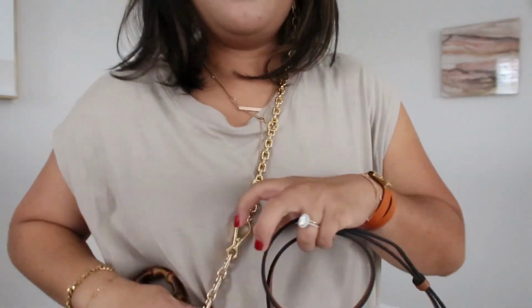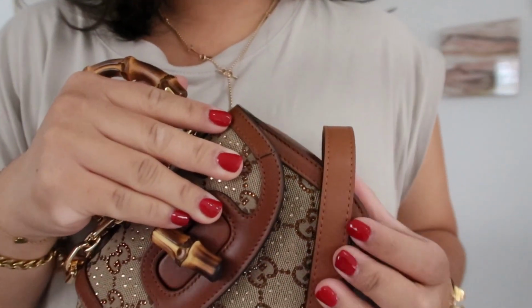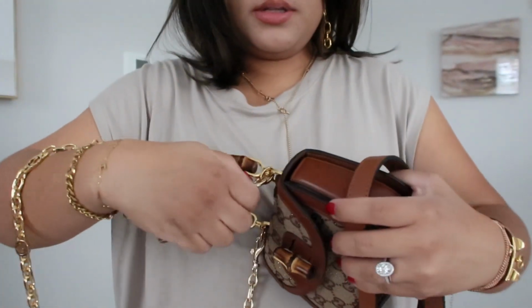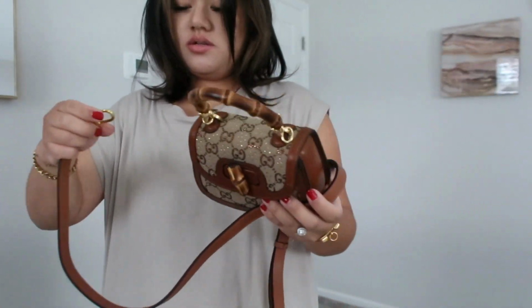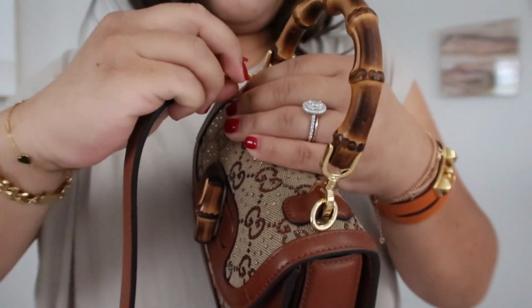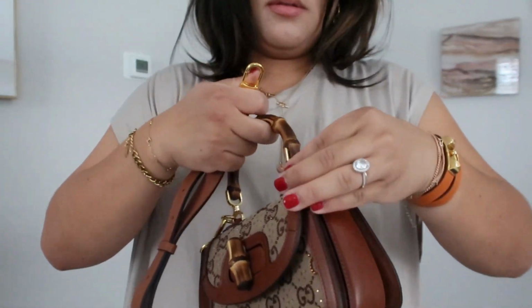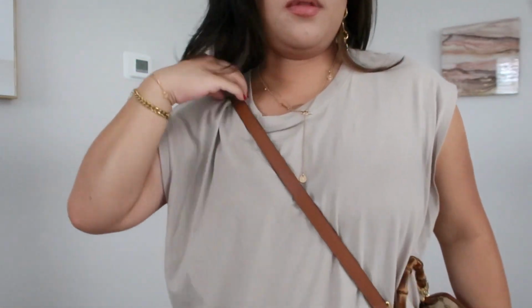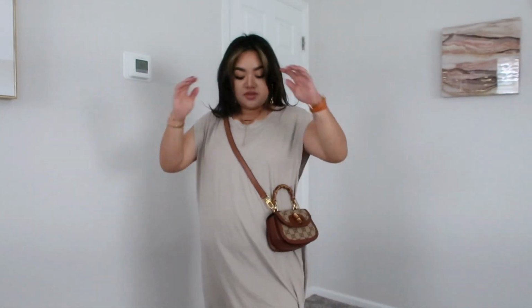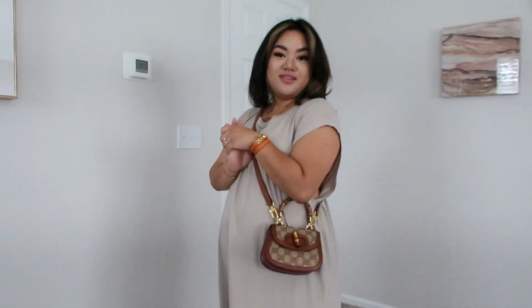I did one more option. I got this other strap, also from Amazon, and it matches the leather fairly well, I would say. So this is how I would wear this for more of a casual look. And this one matches hardware better. And this is adjustable. I'm not sure if it's actually leather, but look how cute that is. If you want it more casual, I think that's really cute.